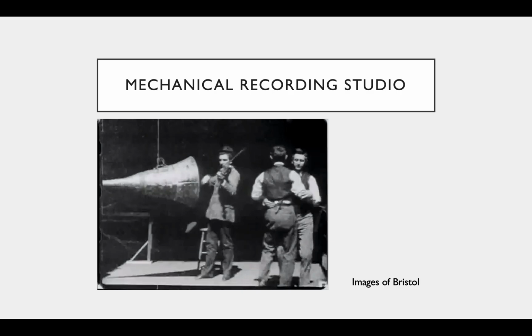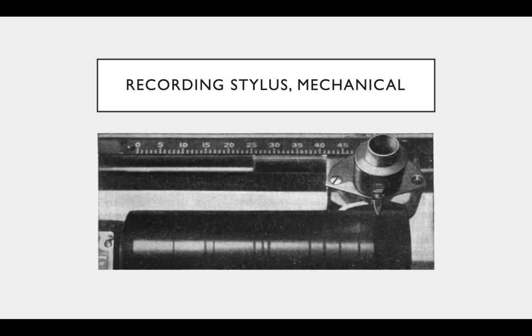So when you think about Bristol in the late 20s, this is an on-location recording studio, which is basically a giant horn hung by a rope that is passing through on this end. So it's capturing the sound once again, condensing it down to a finer point, and then that's passing through into a separate room where the mechanical recording is taking place. This is pre-electricity in many cases. And so here's your recording stylus. The tube comes in down to this point and then into here, and then is recording into some sort of material. Really, it depends on the era.